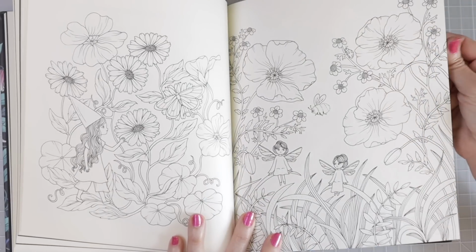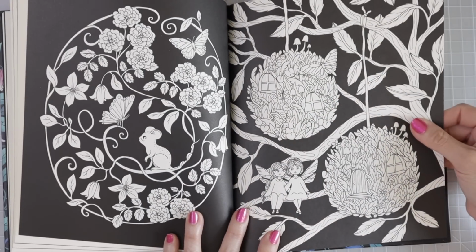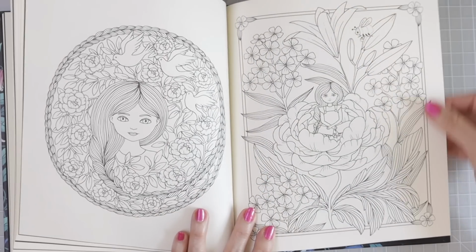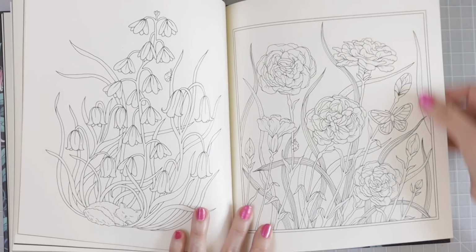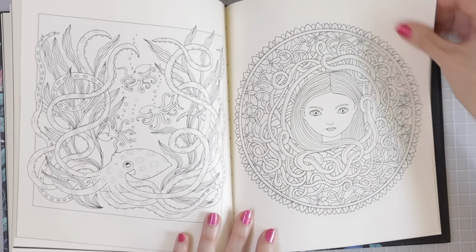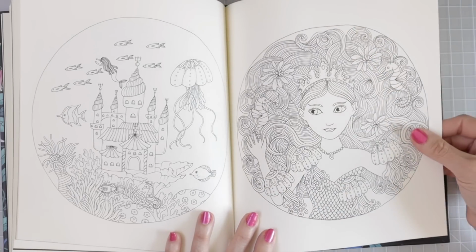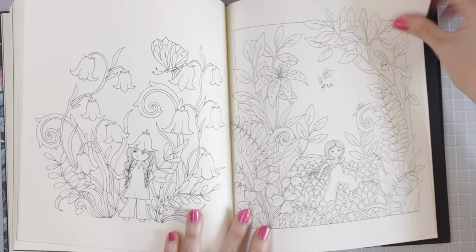And in the back of these books, when I get there, I will definitely show you, but there is a guide for all of the flowers that you see, and I believe maybe the leaves too, but it will tell you page per page exactly what the flower is. So if you wanted to go on the internet and pull up a Google image of that flower and copy the image and bring those colors to your flower in the coloring book, you can totally do that.